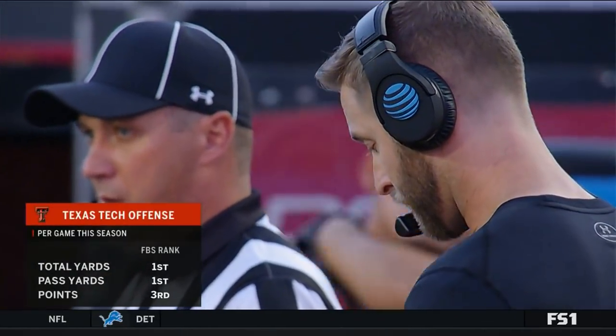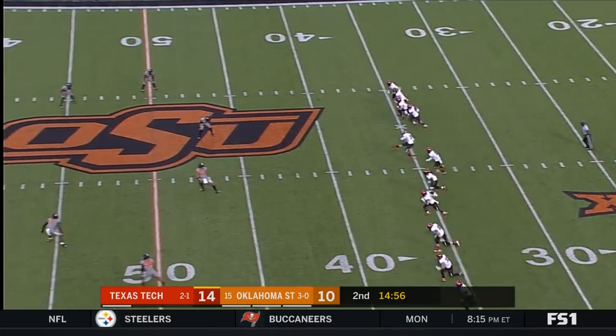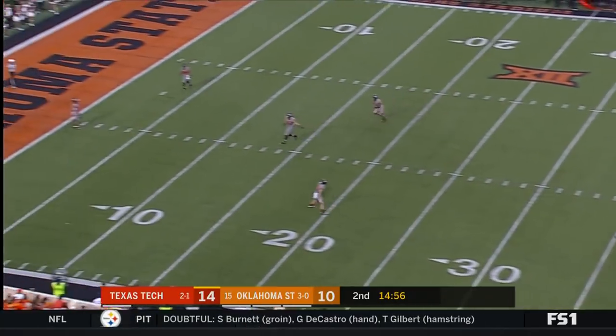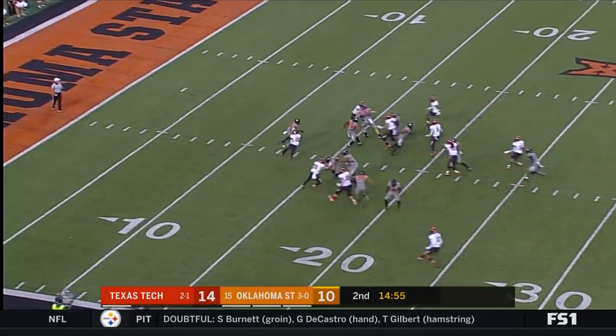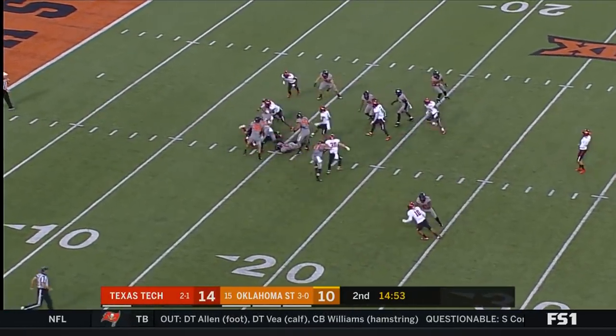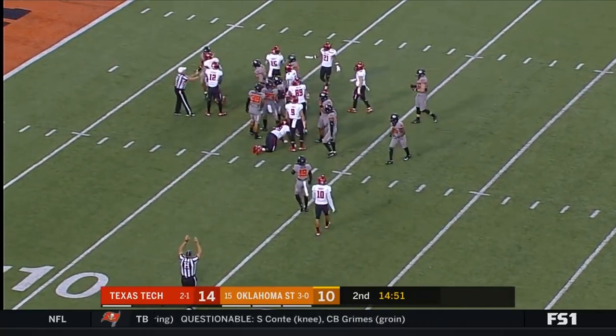10 straight completions for the freshman. Hatfield will kick things away. Chuba Hubbard back deep. Oh, what a hit. Stood up right there at the 10.